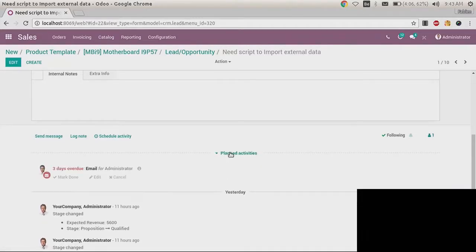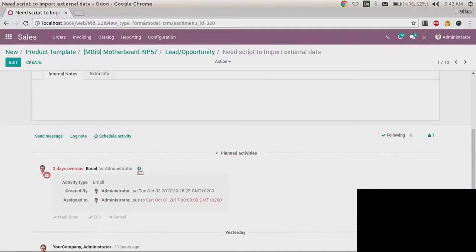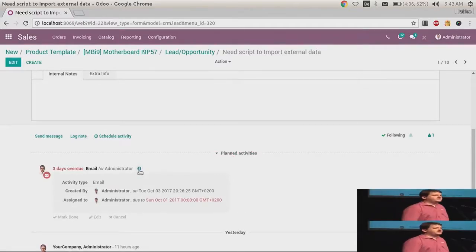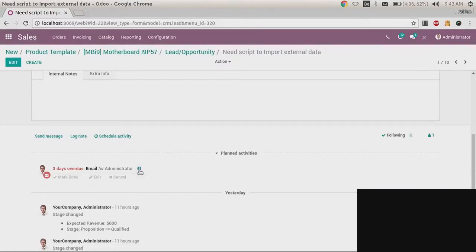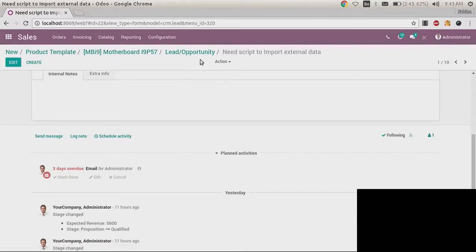When you have a lot, you can fold and unfold. You have clean information about who generated the activity for you. So the information flows perfectly in the company. And you can just process.